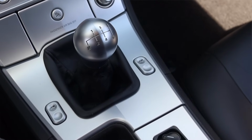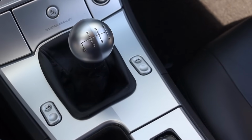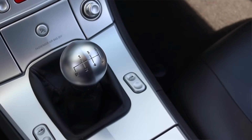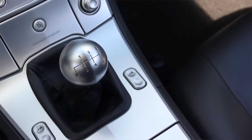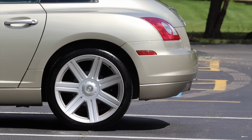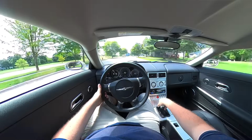And I didn't really expect that out of the Crossfire. I expect American cars to drive, at least in terms of transmissions, like an absolute box of rocks, and that couldn't be farther from the truth with this Crossfire. Last but not least, about the drivetrain of the Crossfire, it is, of course, rear-wheel drive. So how does it feel to actually drive a Chrysler Crossfire in manual?